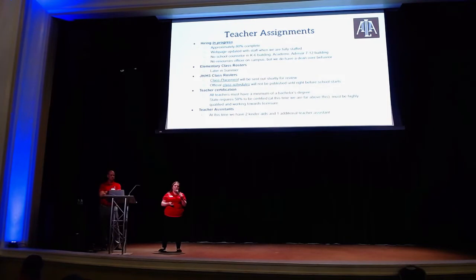Teacher assistants. We will not have a teacher assistant as of right now in every single lower grades classroom. At this time, we have 2 slated specifically for kindergarten, and then 1 additional one that we haven't decided exactly where we're going to put yet, but that is where we're at this time.